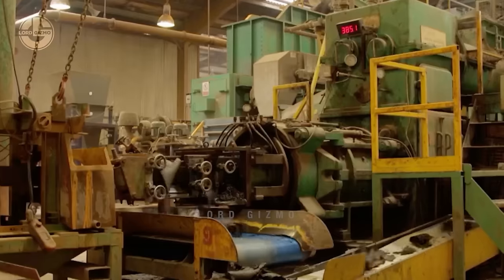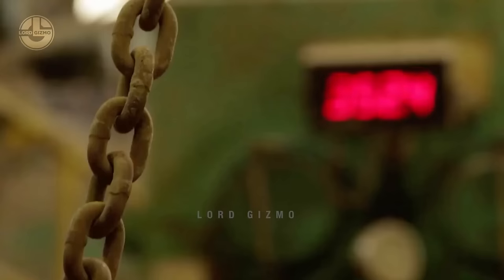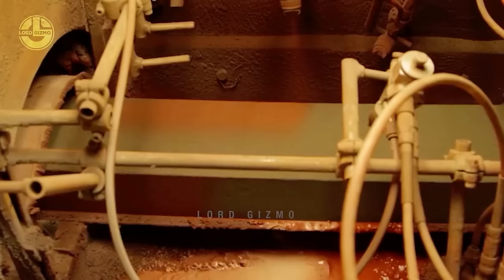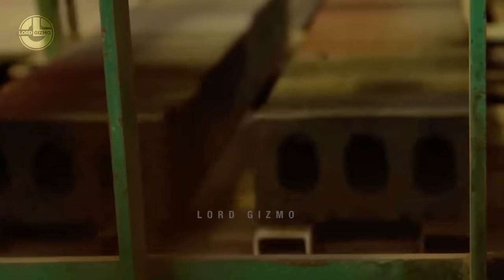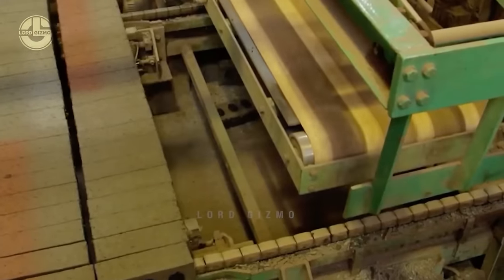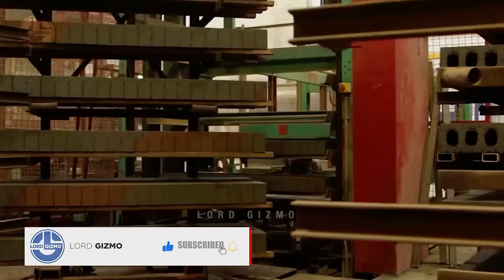The first step in this phase is forming, where the soil is shaped into brick molds to create individual bricks. This can be done using either molding or extrusion techniques, depending on the desired characteristics of the bricks. Once compacted, the excess soil is trimmed off, leaving behind neatly formed bricks. Molding allows for flexibility in brick design and can accommodate various sizes and shapes.